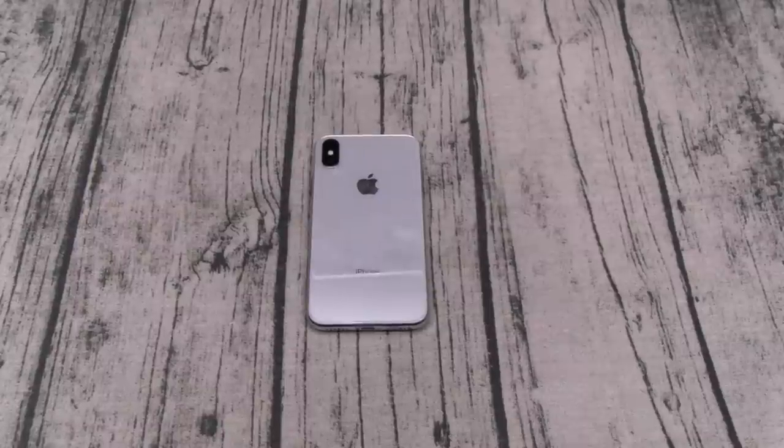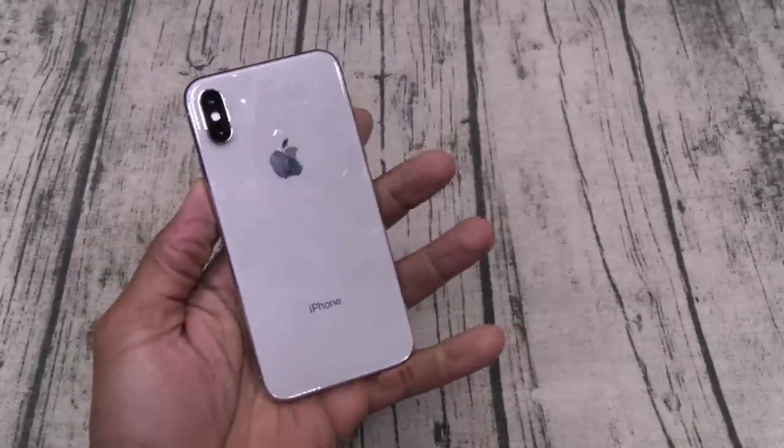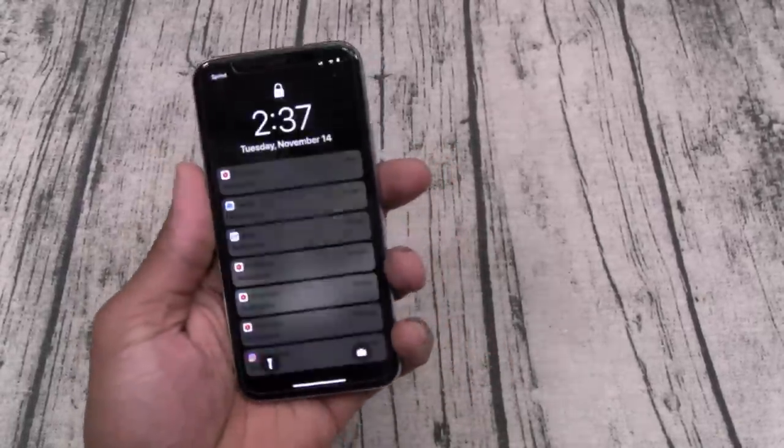All right, so let's get into the things that I do like. Number one, the build quality. Now, you just spent $1,000 to $1,200 on this phone. That's going to hurt. But when you get home and you open this up and you take it out of the box and you actually feel it, that's the lubrication right there. That's going to ease your pain.